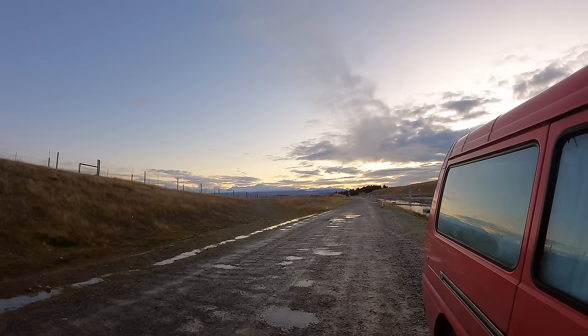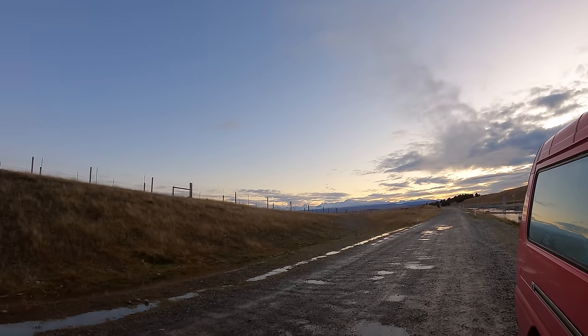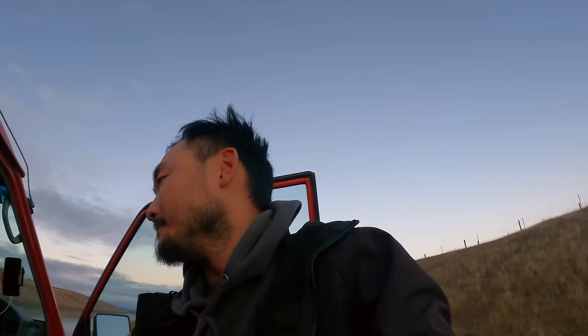Let's get out there. Ooh, beautiful morning. Best weather we've had so far. Finally seeing some clear skies. Mountain peaks with snow. It's gorgeous out here. Cold though.